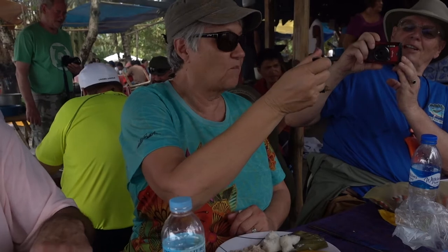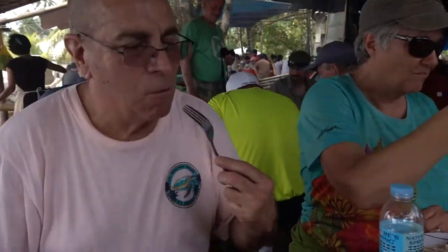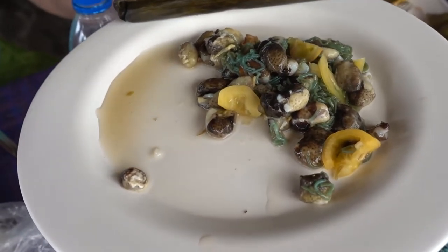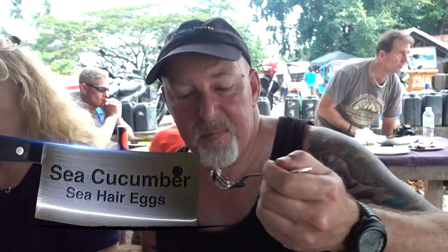Lori, what are you eating over there? I have myself some seaweed. Salty ones, I guess. Is it delicious? I love it. Yeah. Come on, Lori. Okay, I'm going to give this a try. This is sea cucumber and something eggs. Sea hare. Sea hare eggs.